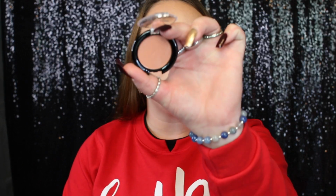Okay guys, so now that we got that unboxed, we can go ahead and start jumping in with all the products. I'm super excited. I am going to apply my bronzer really quick just because we didn't get bronzer in the box. I added some bronzer, so now we're going to take the blush shade. Here is what it looks like again. So let's go ahead and swatch it.